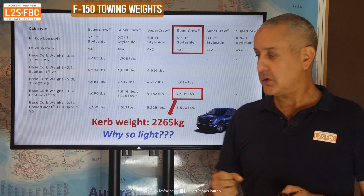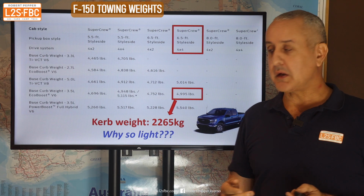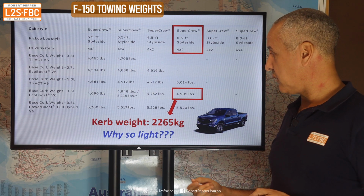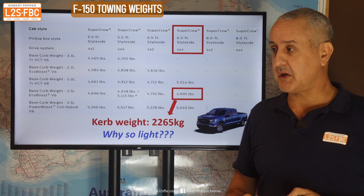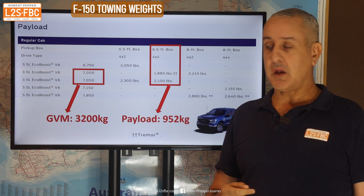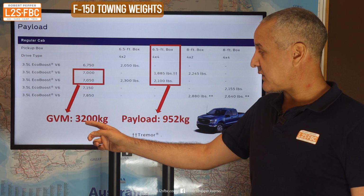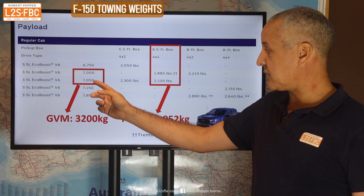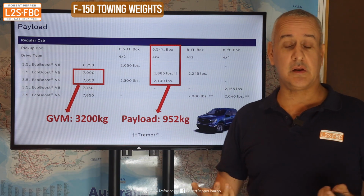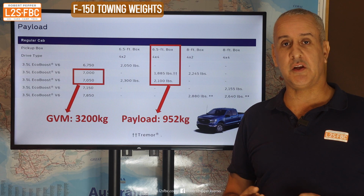So this figure probably won't translate exactly to the Australian specs, but again, I'd expected this vehicle to be heavier than what it is, and a question mark as to why it's so light, but that's what the spec says. Alright, now the GVM, they don't use the term GVM, but the equivalent term for us comes out to 3,200 kilograms, so it's 7,750 pounds, so that's near enough 3,200 kilograms, which again is pretty much what the Ranger is. In fact, that's a lower GVM than some of the next gen Ranger variants.